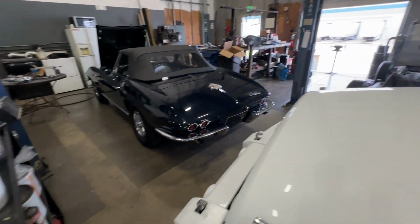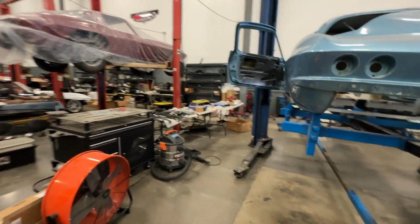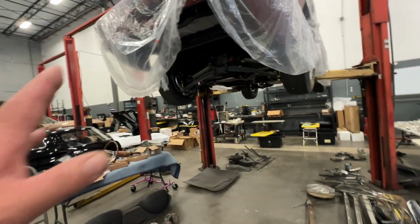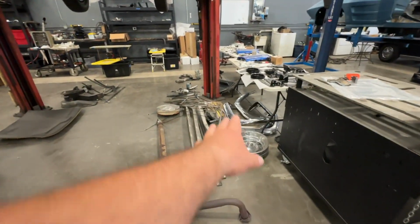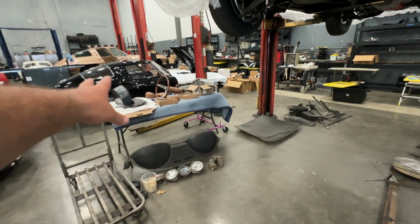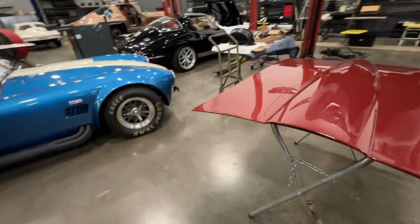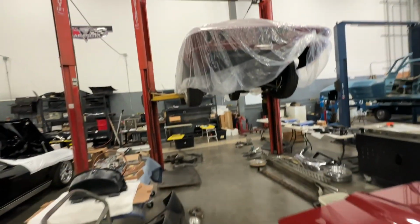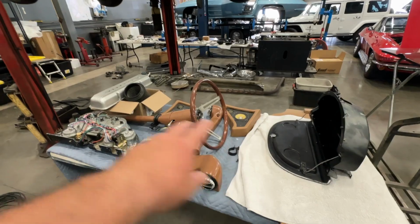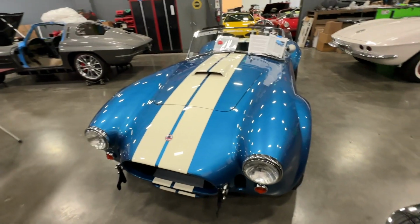You got the chassis over here. This one's on the rotisserie. So you can see right here, everything on this one is getting ready to go back together. The whole car is taken apart. Everything is labeled, tagged, bagged, and cleaned and restored. And then you've got all the interior parts, everything sitting over here. And you can see it up on the lift, obviously. They've got every little thing taken apart and ready to go here. So sick.